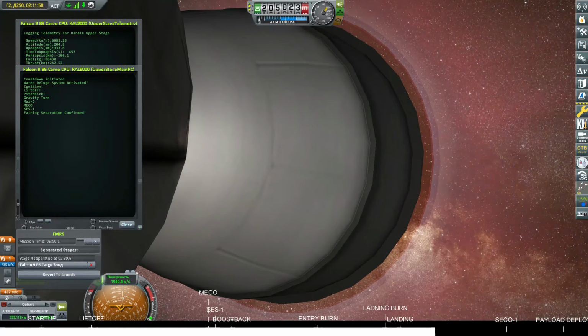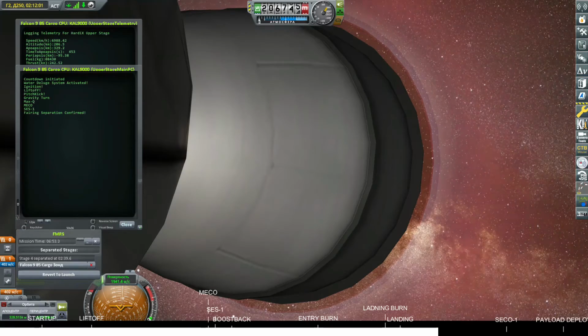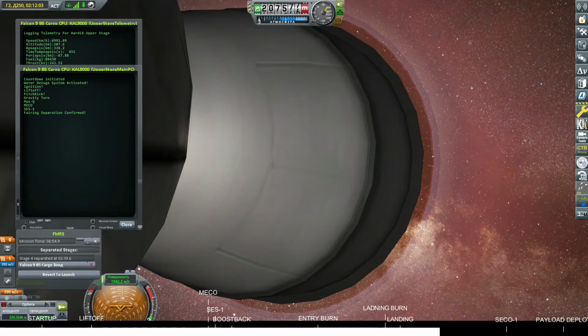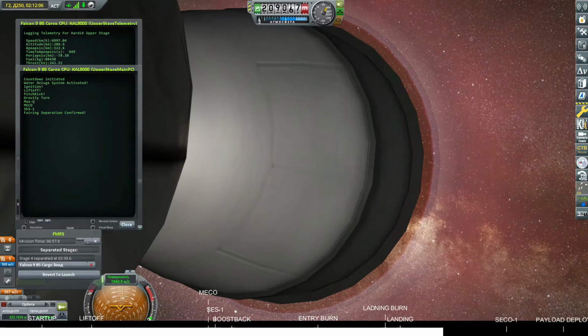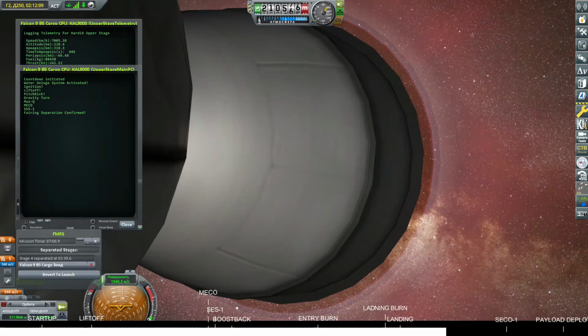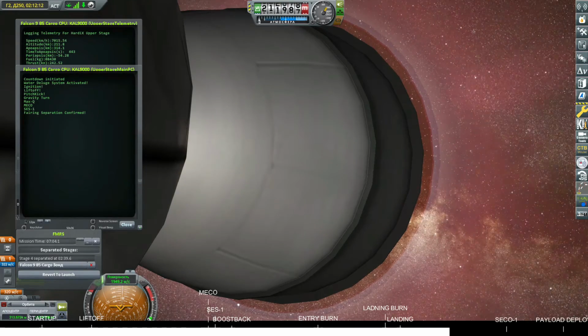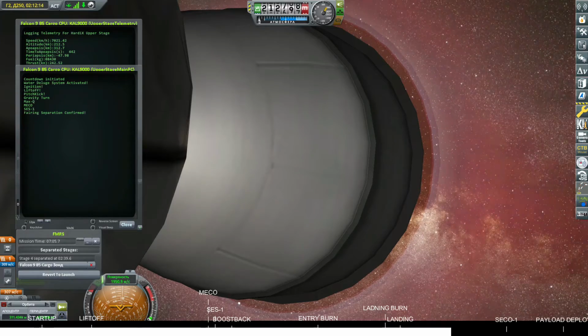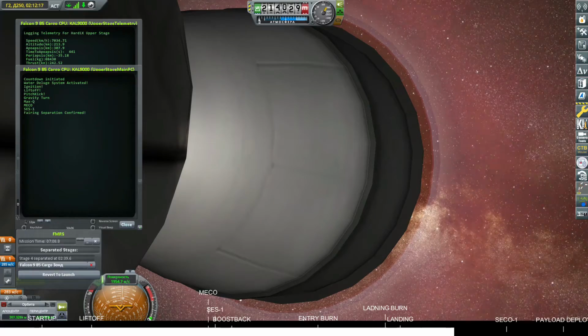On the center of your screen, you can see that Merlin vacuum engine attached to the second stage still pushing the SAOCOM-1A satellite into low Earth orbit. We're going to continue thrusting that Merlin vacuum engine until T plus 10 minutes and 8 seconds, when that second stage engine will cut off. That's an event called SECO, Second Engine Cutoff 1.